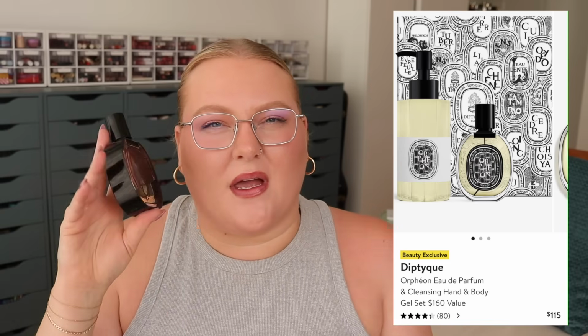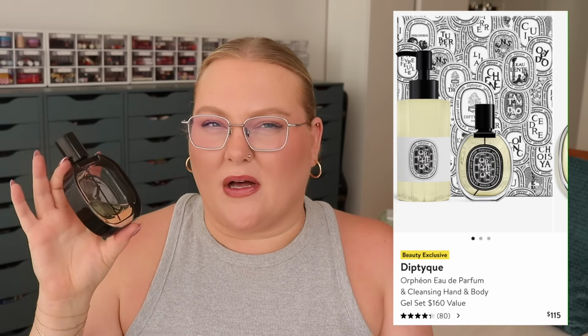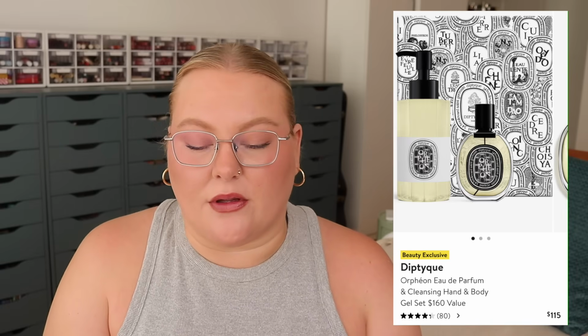It has a kind of sexy yet soft smell to me. I don't know, it's very nice. This is going to be on sale for $115. It's a $160 value. And with the 1 ounces, sometimes those aren't as available. I don't think the 1 ounce is even on sale on Diptyque's website.